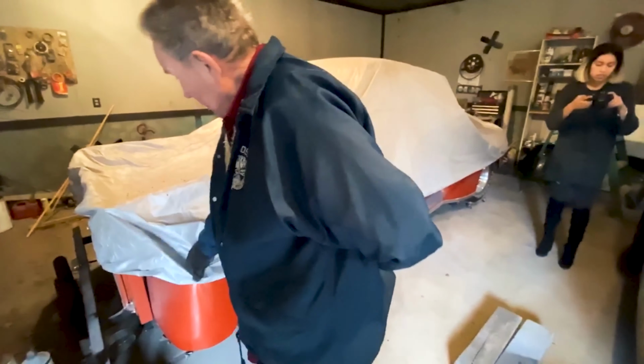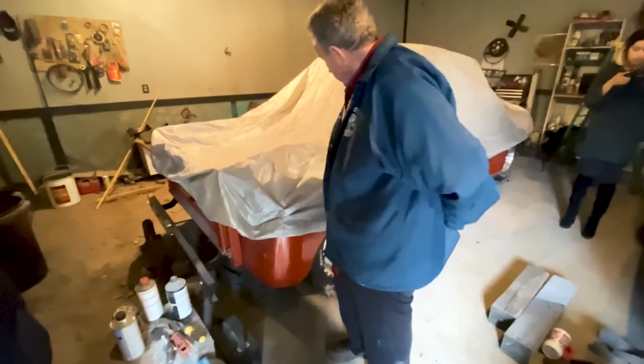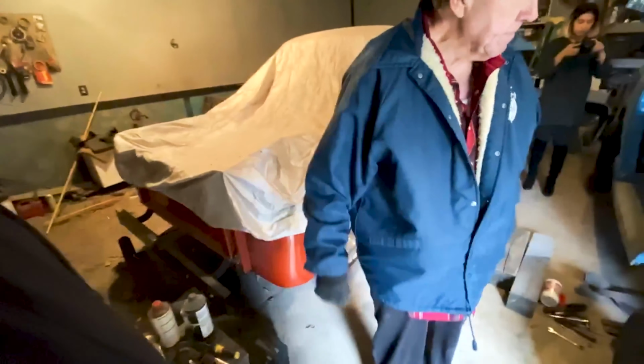Then you ought to see it, all custom inside. I'd like to see this one going down the road, because it's sharper than heck in there.